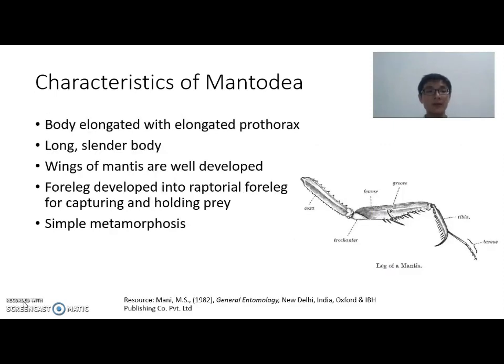The body of a mantis is elongated with an elongated prothorax. They have a long slender body which resembles part of a plant. The wings of mantis are very well developed, as they can fly around with their wings. The forelegs are specifically developed into raptorial forelegs, which are specialized in capturing and holding their prey. They have simple metamorphosis.